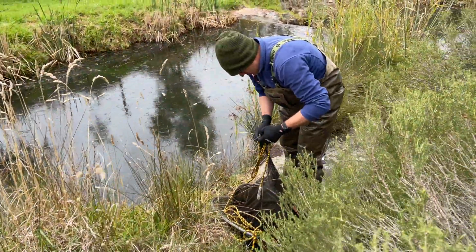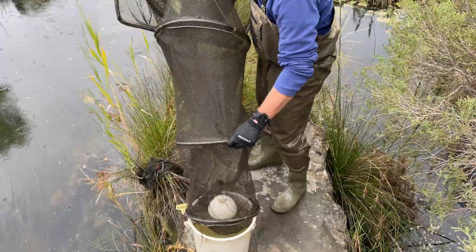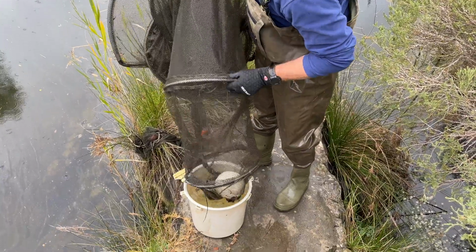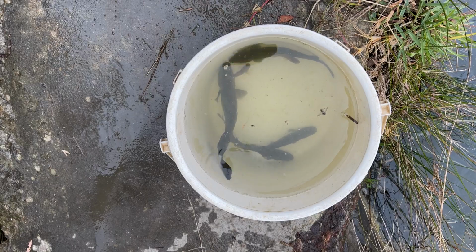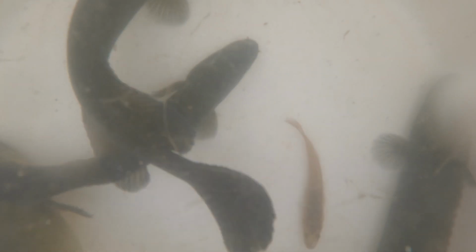So across the Mount Lofties, there's about 33 different freshwater fish species. We've caught probably half of them so far in our monitoring. We've still got a few to go. And the monitoring is really focusing on those threatened freshwater fish. So we've caught some river blackfish, which is threatened across the region, caught some southern pygmy perch down at the lower reaches of the Mount Lofties. Mountain Galaxias we've caught and a few others.